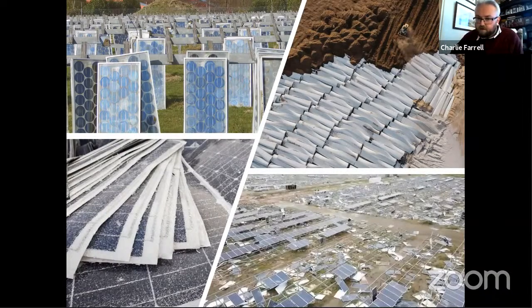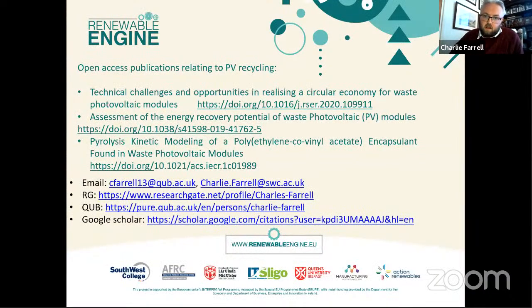And then I've also included there some wind turbine blades as well, just to showcase that we have to acknowledge the end of life stage and how we can recycle some of these technologies. I've also just included, for anybody interested that maybe doesn't get to ask a question, some of the publications in the area and some contact links as well.